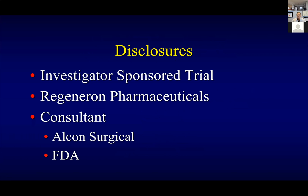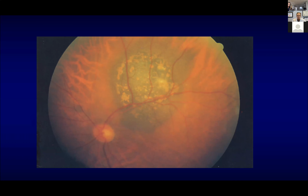This is what we're talking about in terms of the tumors that we're treating now. You can see the optic nerve and the blood vessels in the retina, and above this is a malignant melanoma that is next to the optic nerve in the macula. It has orange pigmentation and a focal detachment of the retina. Those are important signs for a melanoma.